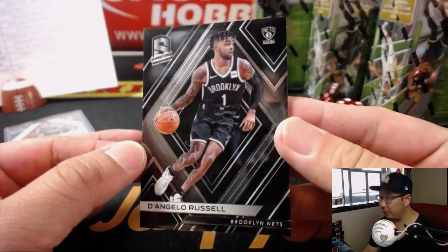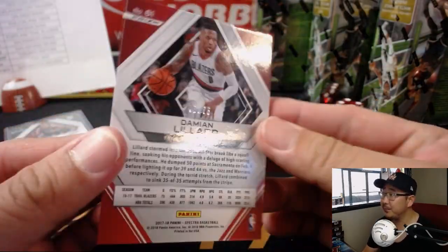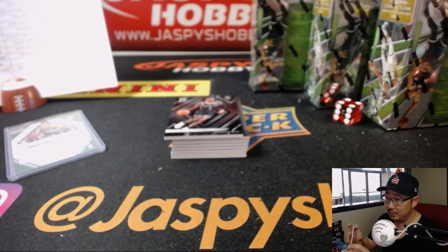We've got D'Angelo Russell. And actually, he's going to help us slow play some of the hits. There's Dame. 40 out of 75 for Damian Lillard. That'll be for the Trailblazers. That'll go out to William L. with his Blazers.